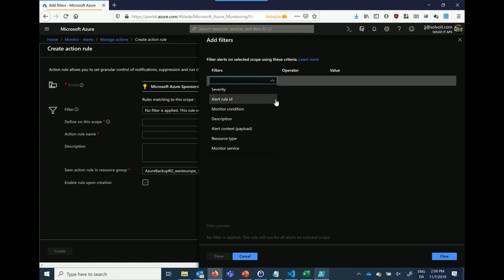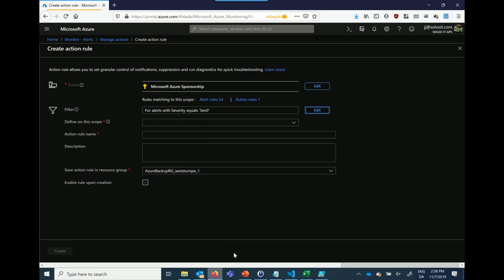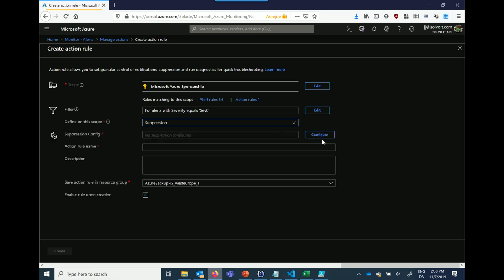You can monitor different services and stuff like that. You're going to even have conditions in here. So we just want to select all alerts with the severity 0 here. Then we need to select what we want to do. So an action rule uses action groups too. So it's not like you can have one without the other. You need to have action groups. But here you can suppress if you want to do that.